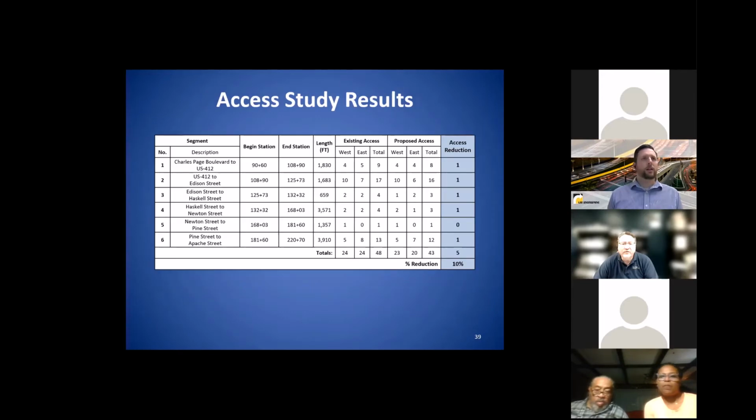In this study, we had about 5 access points that we determined we can modify or eliminate. 4 of those were unused driveways that I think we can eliminate, and 1 was in an improper location, too close to an intersection, that we'll look to move further away. And that would be a reduction of about 10%.